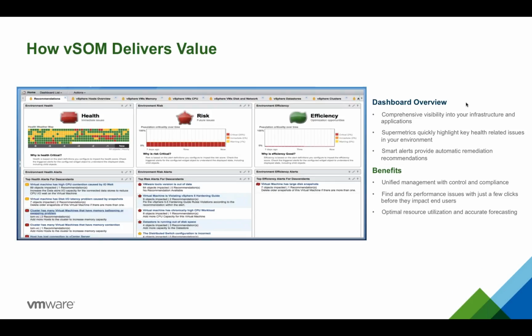But moving away from the core virtualization platform into the ops management capability, let's look at how vSphere with operations management delivers value to you. To start with, it's a really easy to interpret tool. It's very visual. There's all the intelligent operation going on in the background, but in terms of consuming that operation info and the recommendations, we've made that as simple and easy to use as possible.